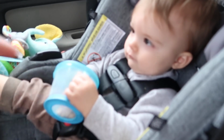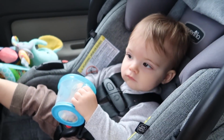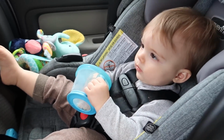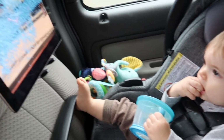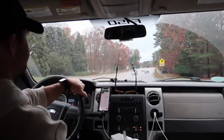And now I filled up the snack cup with some puffs, with some of these guys over here. And now he can just eat that at his own pace. These cups are great, especially for traveling, because they're not going to spill all over the place. Good job. It's like he's watching a show and eating popcorn over here. Good times.